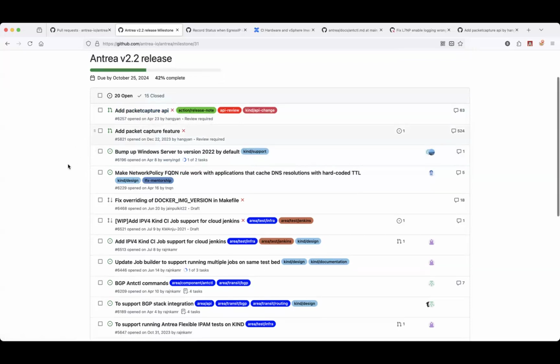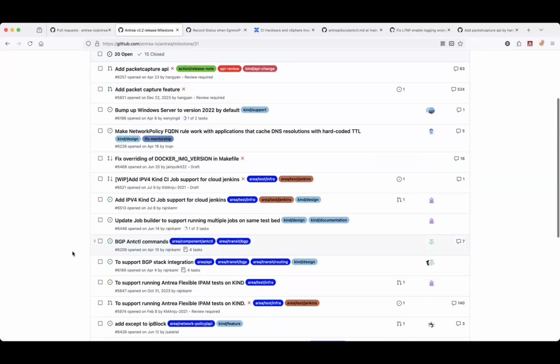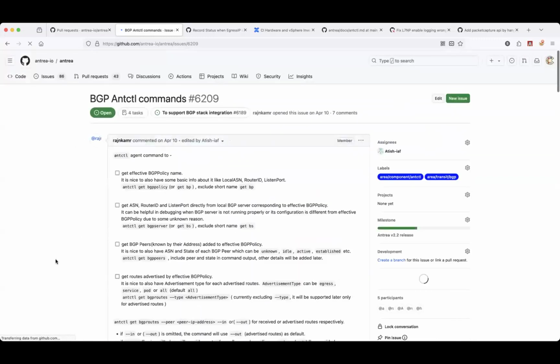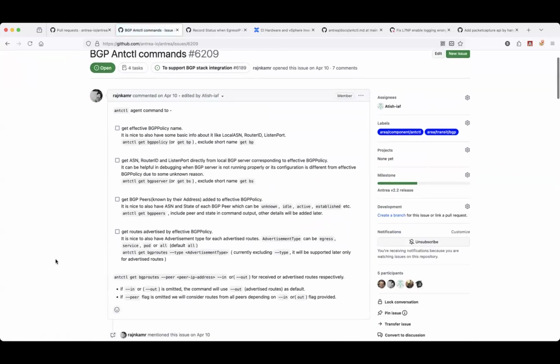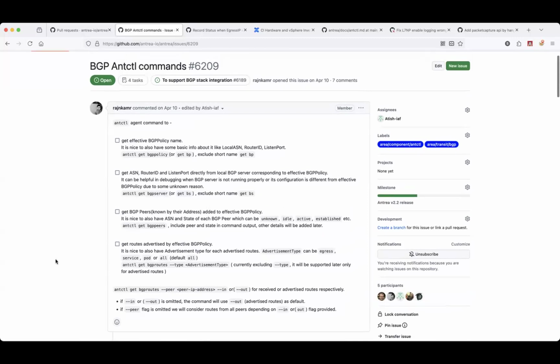And another is for the BGP and antctl command support. Renish, do you want to update this a little bit with more details? Yeah, so for antctl commands, we are currently going to support 4 antctl commands: getting the BGP policy and data from the BGP server, which will be mostly used by users. To start with, we have these 4 listed currently, like getting BGP peers and then getting routes based on peer. We had further discussion on it, and yeah, we are going ahead.